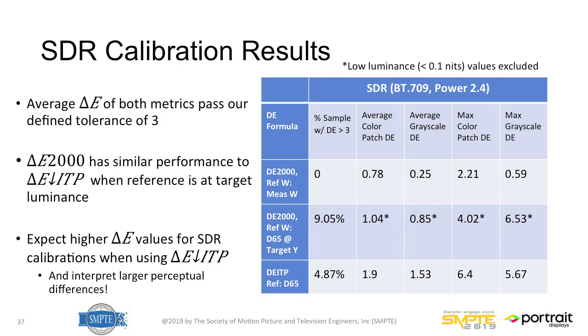One thing I wanted to keep reiterating is that this reference white D65 at target Y is a theoretical modification to ΔE2000 that I'm unaware of any software besides somebody's Excel spreadsheet actually using. People might be open to adding it. We might even add it to Calman. But even with that adjustment to ΔE2000, it does not perform as well as ΔEITP.